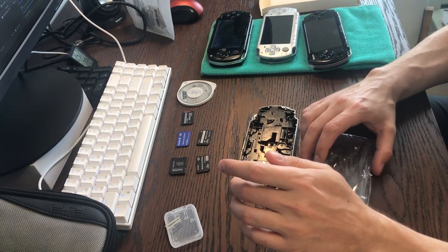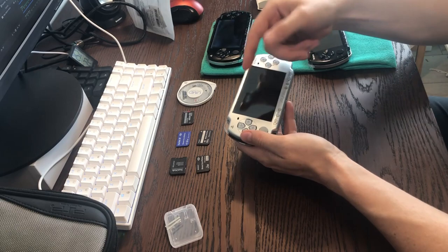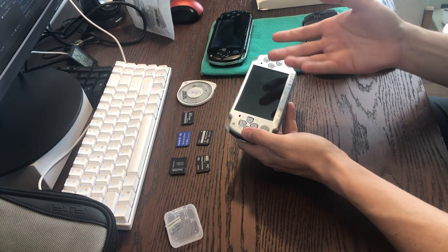If you have a really beat up one, it's not a big issue because the actual LCD is underneath this. The screen here is actually built into the faceplate. So you can take the faceplate off as long as the LCD is unscratched underneath, which why wouldn't it be?